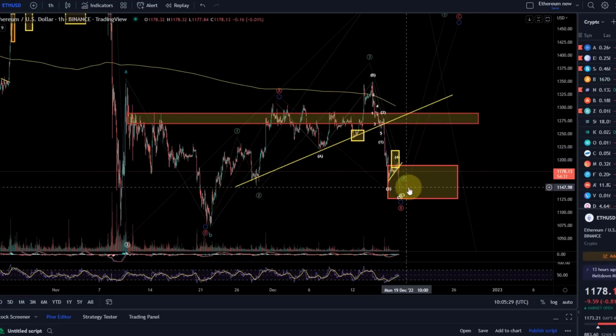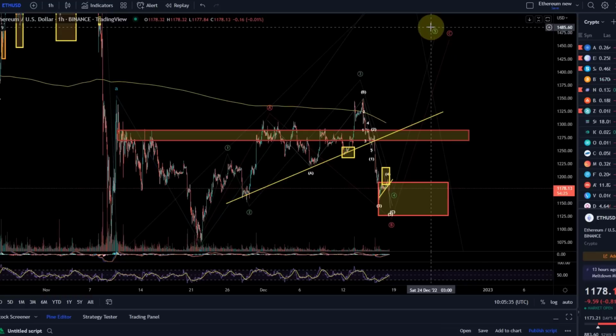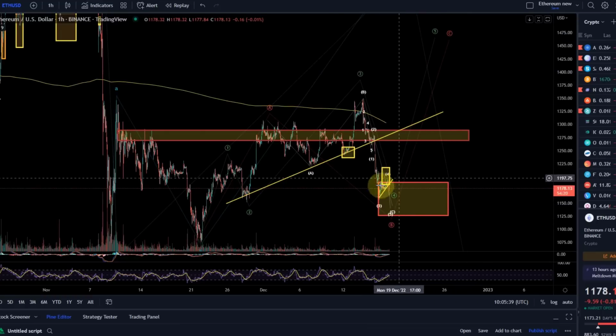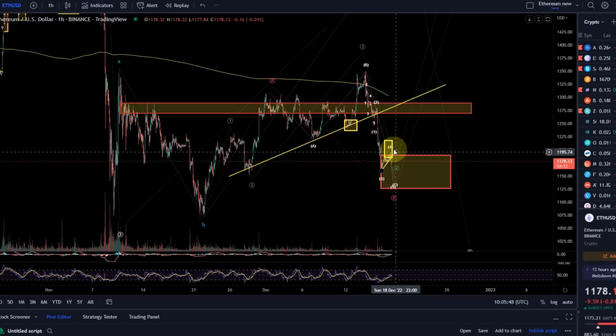We did get into it. It's a target area. Ideally, somewhere in here we reverse to the upside and realize still that short-term potential, that short-term upside, and that's still possible as long as we're holding the support area. I know a lot of people always get bearish when we see red candles, and when we get towards the end of such a downtrend, that's when a lot of people open shorts.